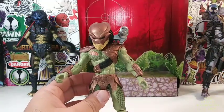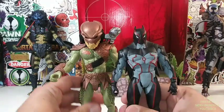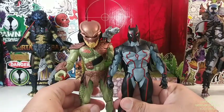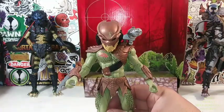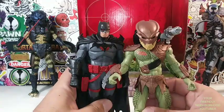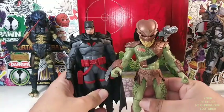Not bad. One of the last figures I reviewed, Batman, Omega Batman. And then we have the Thomas Wayne Batman right here. That's how they stand. That's the height. That's the real height comparison.